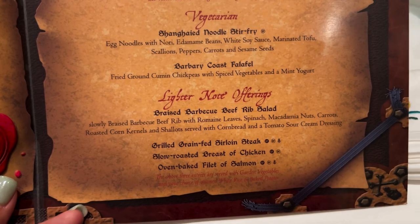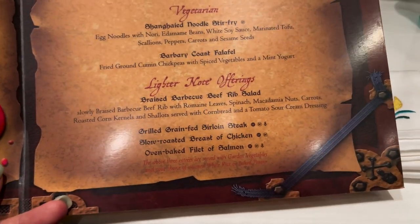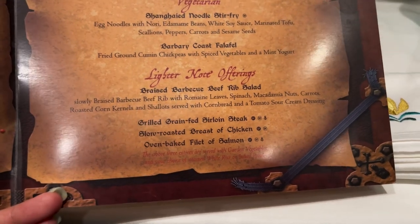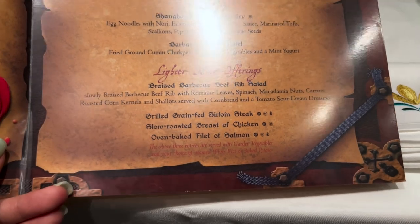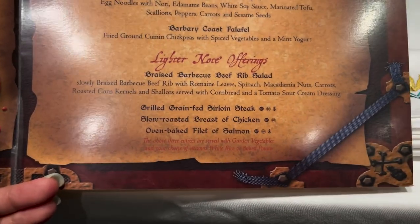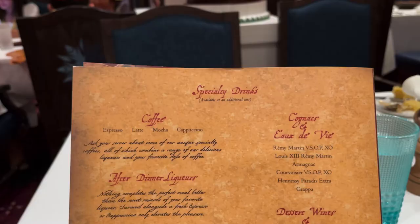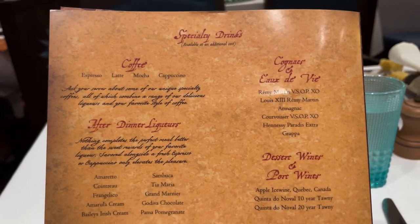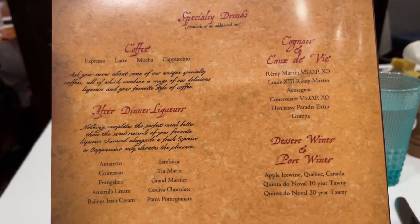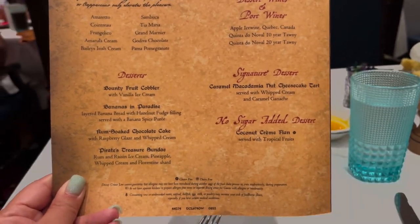And then for lighter offerings, we have a braised barbecue beef rib salad, a grilled green sirloin steak, a slow roasted breast of chicken, and oven baked fillet of salmon. All come with garden vegetables and your choice of white rice or baked potato. On the back of the menu, we have specialty drinks available for additional costs, some specialty coffees and liqueur and dessert wines. And at the bottom, we have our dessert menu, which we will come back to later.